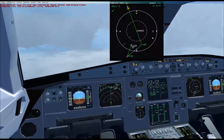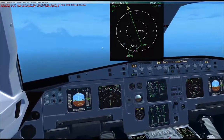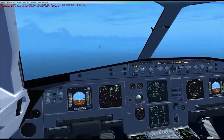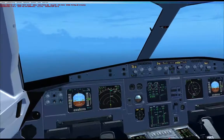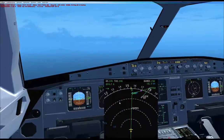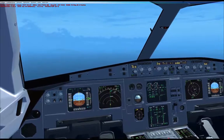You can see here, this is the display where we are with our approach. Okay, now it's clearing up. That's perfect. So I'm keeping the speed of 240 knots right now. And as soon as we're at the Skopelos VOR, we'll reduce speed to 185 knots, just like the approach chart.